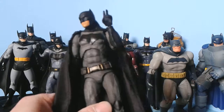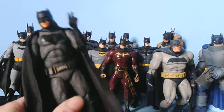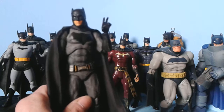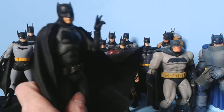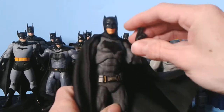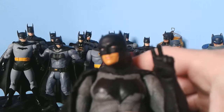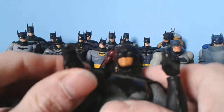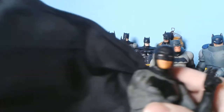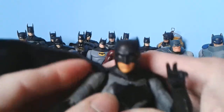I bought some figures off this guy on Facebook, and he just threw this in. If you don't know, it's a Mafex Batman vs Superman knockoff. So it's everything you would expect of a knockoff. Got really dodgy paint for his eyes. I lost his hand. I don't know where that is at the minute. Oh, and he just falls apart because he's a knockoff. But I don't really collect import figures, so I'm not really that bothered, and this is just nice to have.